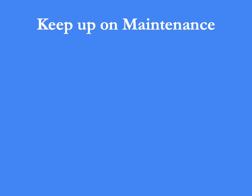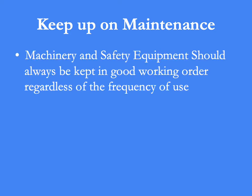For many of the items on board, especially those items necessary for emergency response, we are required by the Coast Guard to maintain in good working order. Machinery and safety equipment should always be kept in good working order, regardless of the frequency of use. Especially with safety equipment, we hope that we never have the need to use it, but in case we do, we want it to work and work well.